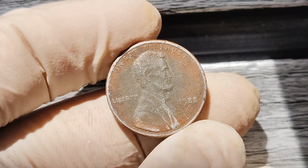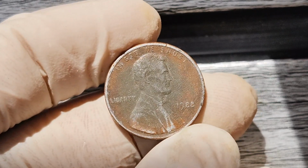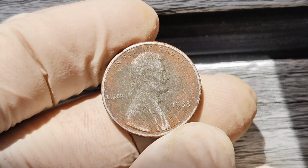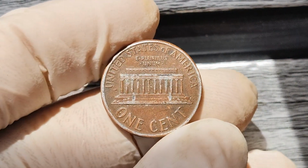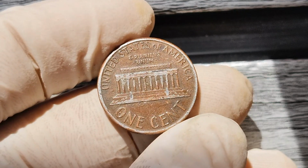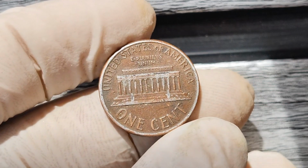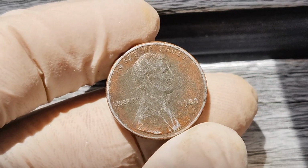Most of them were completely normal, but a very small number had a rare and valuable mistake: they were missing a mint mark. That means there's no tiny D for Denver or S for San Francisco. Just a blank space under the date. Well, collectors go absolutely nuts for these types of minting errors. When something is rare, demand goes up, and when demand goes up, so does the price. It's like finding an old baseball card with a printing mistake. People are willing to pay big bucks for it.